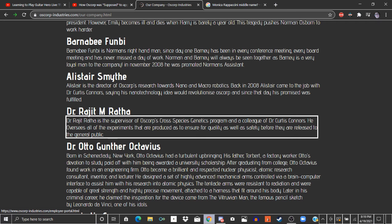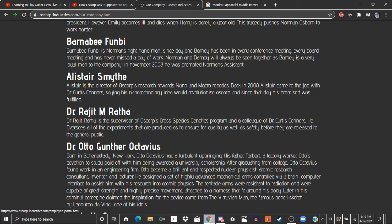So this is good. It's not, unfortunately, reading the names, like the headings of the names, but it's reading the bio area, like the biography section.